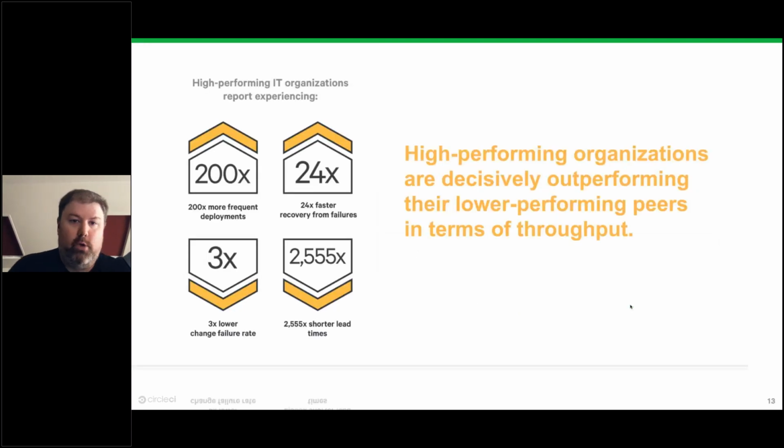Traditionally, there are 4 metrics that are used in DevOps surveys as kind of the indicators of high performing teams, and that's your deployment frequency, your recovery from failures, your change failure rate, and your lead time to change. And those are generally the big 4 metrics. If you're high in those, if you cluster in those, you can be in the high performing group. And that indicates those are characteristics of high performers.